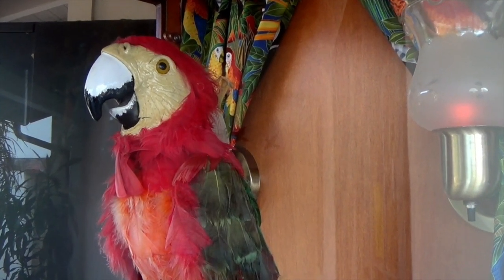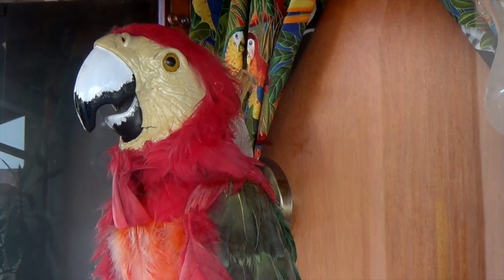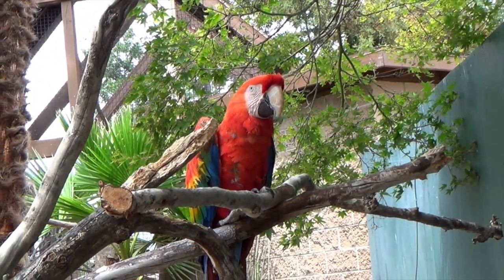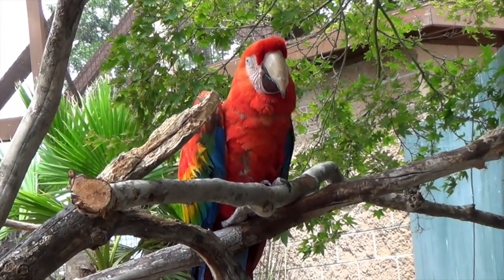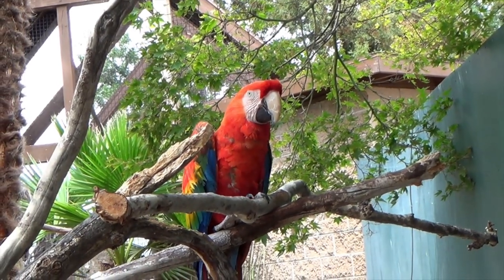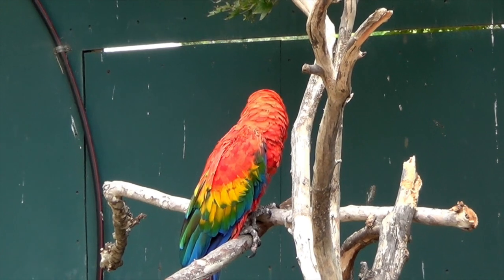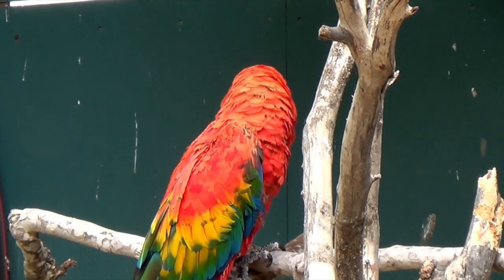Fake. This is a fake parrot. And the opposite of fake is real. And here is a real parrot. Front. Can you see the front of the parrot? The opposite of front is back. Can you see the back of the parrot?